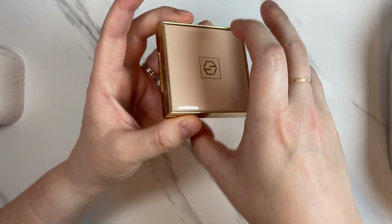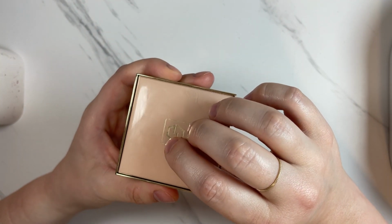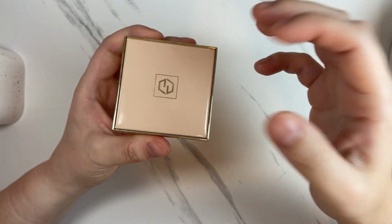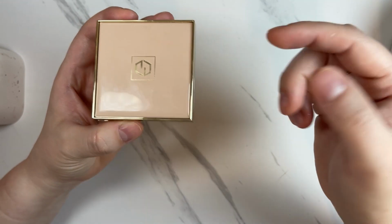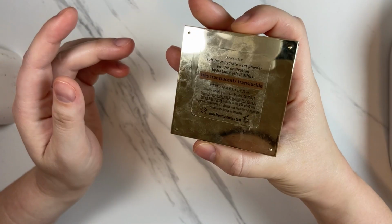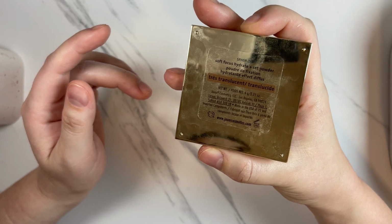And then for powder, did I only have a pressed powder? Apparently I only had a pressed powder. Usually I like to do a pressed powder and a loose powder, but that did not happen. So this is the Jouer Soft Focus Hydrate and Set Powder in Tray Translucent.